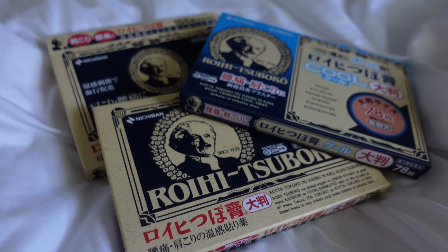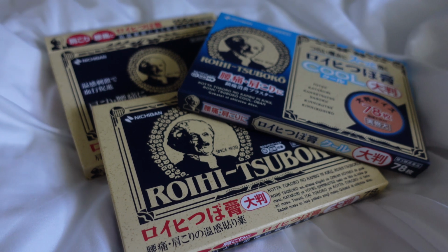Alright, and so the last thing I will be showing you guys today that I purchased from Japan is gonna be those cooling patches or heat patches that everyone on TikTok has been talking about. I have a ton of back pain. I work in healthcare. Moving patients hurts my back a lot, or my legs too. So of course I had to stock up on these. I just got 3 boxes. I got 2 of the heating ones and then 1 box of the cooling.